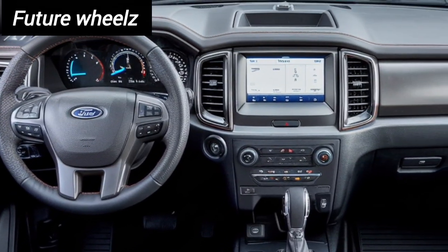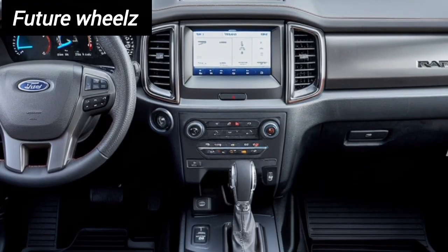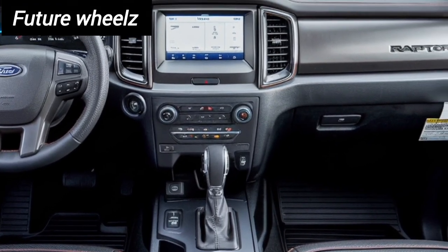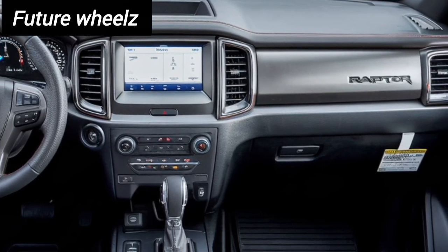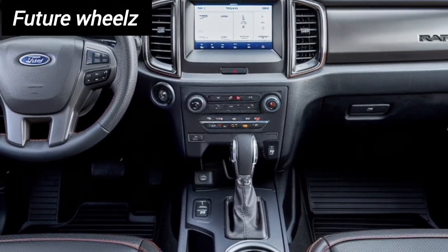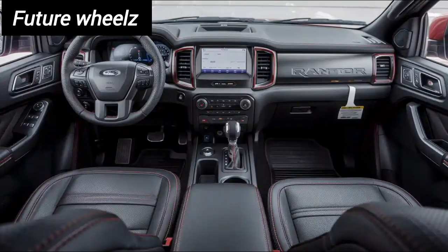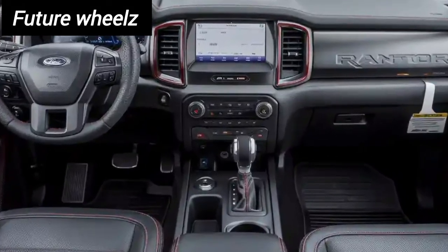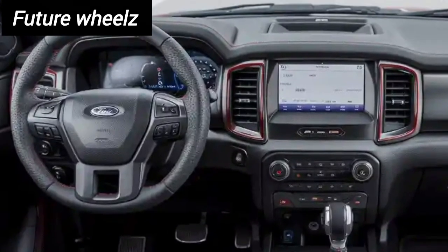They're designed to keep you planted whether you're carving through sand dunes or cornering on asphalt. The steering wheel is thick-rimmed with perforated leather, magnesium paddle shifters, and a bright red center marker that pays homage to racing tradition. The dashboard is dominated by a 12.4-inch fully digital gauge cluster that can be customized to show performance metrics, navigation, or driver assist information.